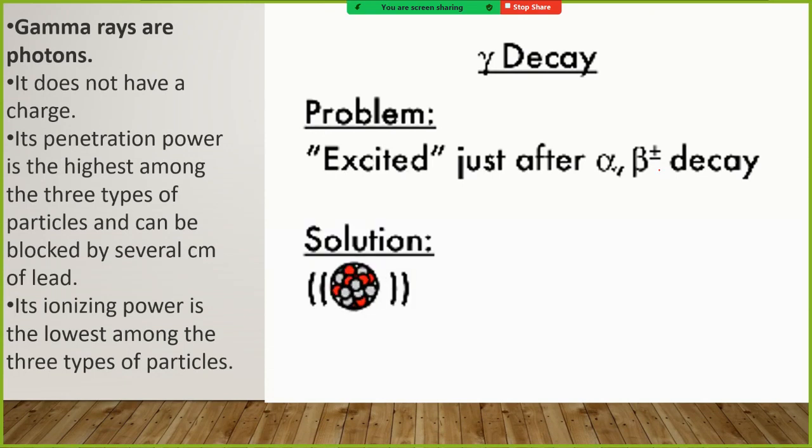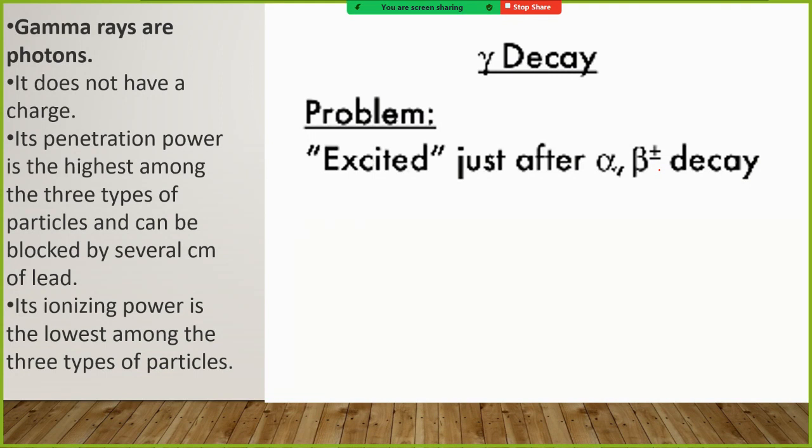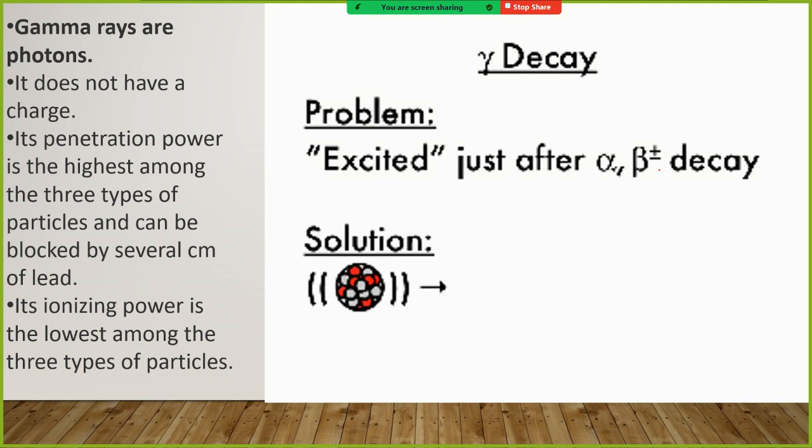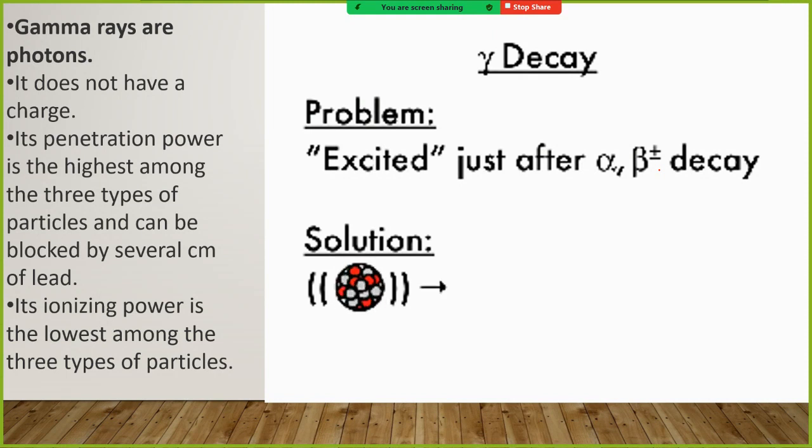Gamma radiation follows alpha particle, beta minus and beta plus decay. Gamma radiation is like X-ray, they have similar properties. Both of them have low ionization power and high penetration power. Keep that in your mind. If you are talking about X-ray or gamma ray, it can penetrate several meters, with less ionization. That's why we are using gamma radiation. We can use X-ray for imaging, not for treatment.